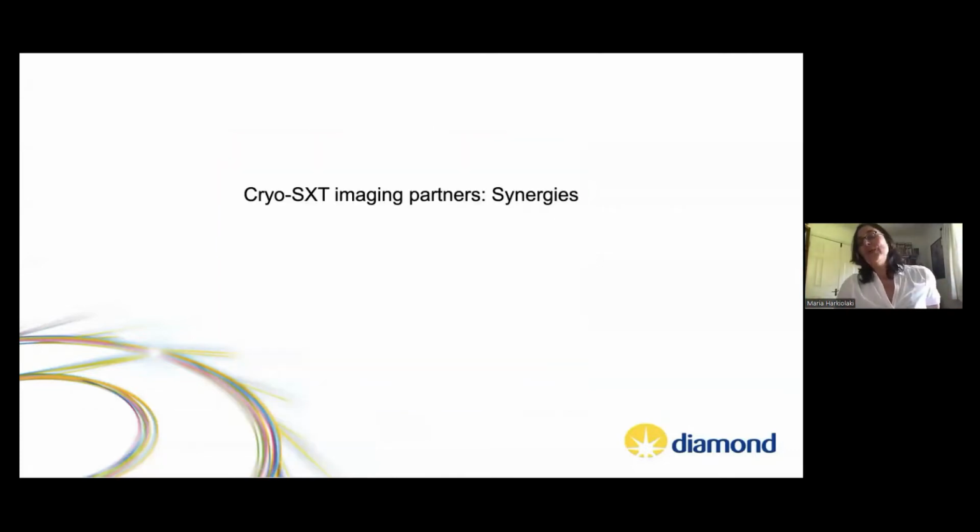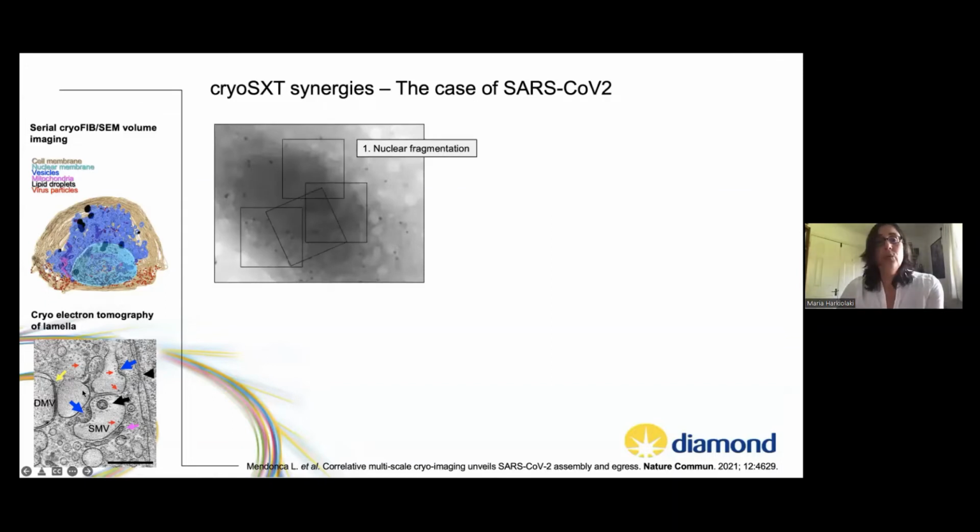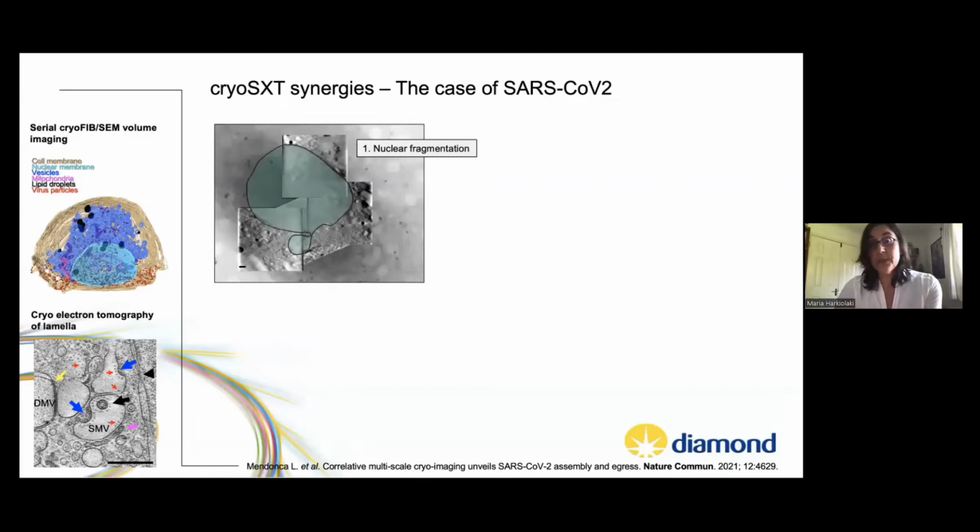All right, so what are the partners we have? I'll start with the most recent. The method plays very well with cryo-FIB-SEM, so electron microscopy, or electron tomography. And we had a recent publication on SARS-CoV-2, well, recent, now 2 years, but anyway. In that case, although they had very high resolution data, this was acquired laboriously over many months, and it was few instances, whereas with our data, we were able to document a whole population of cells, giving more of a statistical backing to the nuclear fragmentation that was observed once.